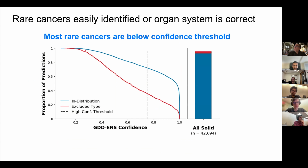So what I'm showing here is a reverse cumulative plot that tells you the proportion of patients for cancers that are represented at different confidence levels, and the cancers that are not represented, these excluded types, at different confidence levels. You can see that most of the cancers that are rare, 66% of them, are below our high confidence threshold. So we would never classify those cancers confidently, which is good because we can't, because they're not in our training set. And these represent, as I said, a very small proportion.